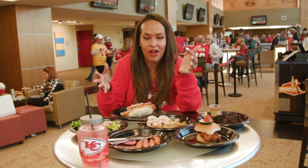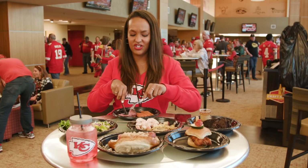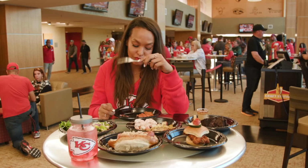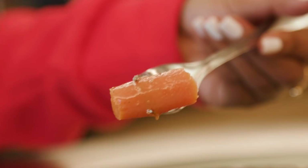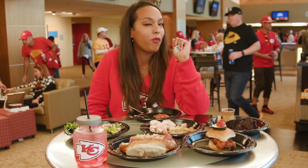That is fantastic. All right, next up, we're gonna go ahead and try their beef tenderloins and their baby carrots. Go ahead and cut into that. Look at that. Just cuts in it so nicely. I mean, nothing negative to say. Beef tenderloin, it's nice. It's delicious, has a lot of flavor, love it. I think it's almost sacrilegious to eat a carrot at a football game, but you have the option. That's a good carrot, not too shabby.